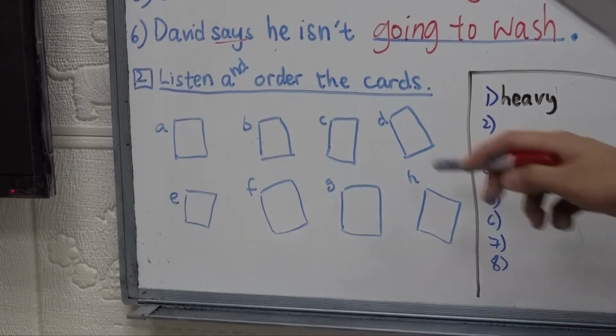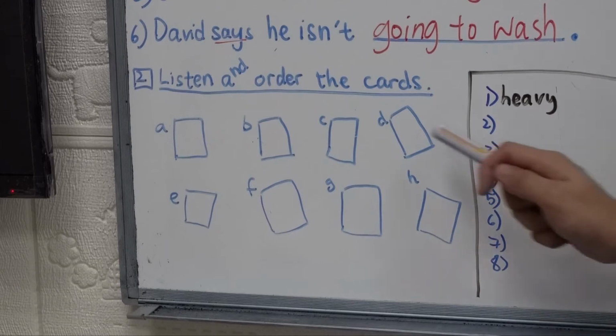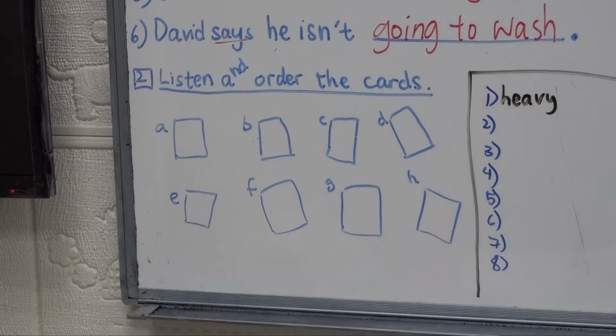Alright, for picture C, we can call this a luggage or a suitcase. We can call them either, okay? Picture D, very easy. The words are in the picture, right? This is something to clean ourselves when we take a shower. It's a bar of soap. Soap.